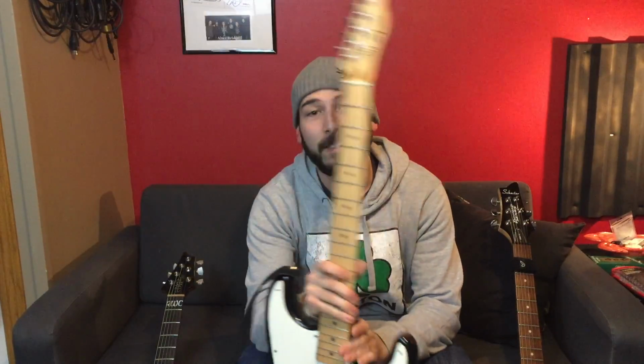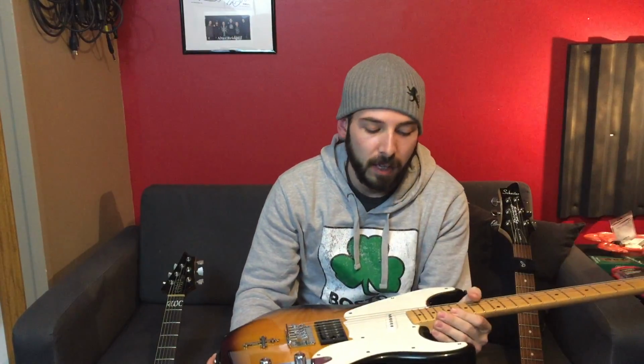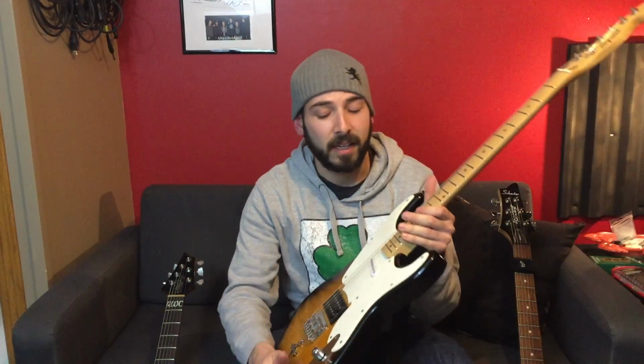So getting back to some of the more budget guitars, this is definitely a budget guitar. I think I paid $89 at a store that was going out of business for this. I bought it just to kind of beat on and have some fun with. And it's a cheap Fender Squier, but it's actually a pretty decent guitar. It sounds pretty decent, it plays pretty good. But with a budget guitar, like I said, there's going to be things that don't have the attention to detail.